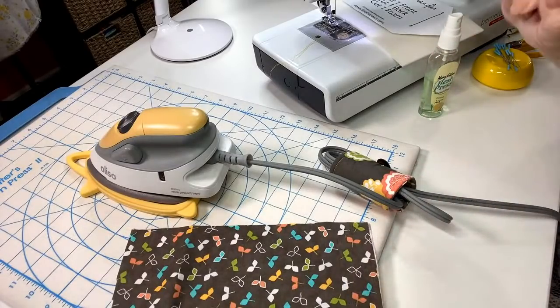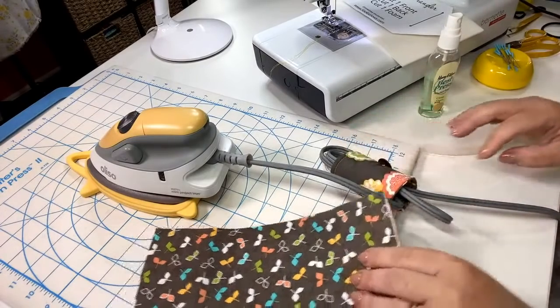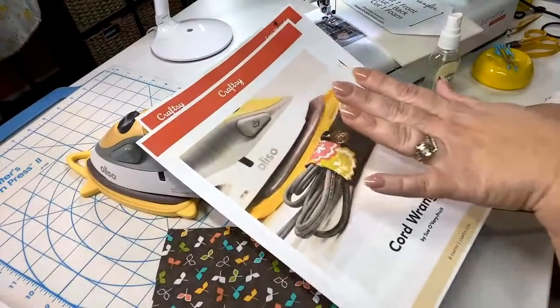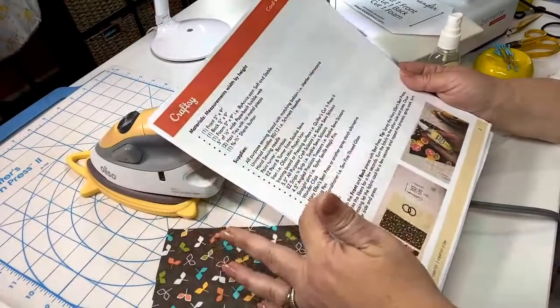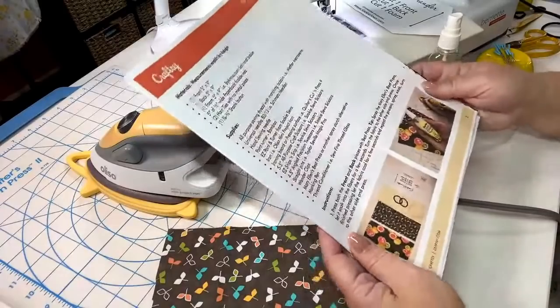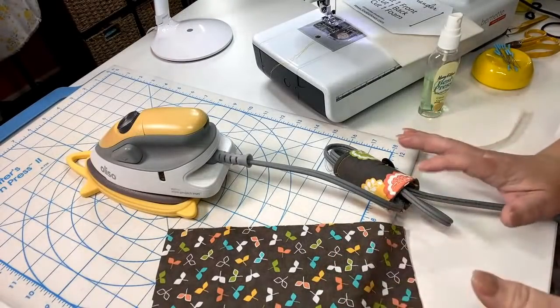Okay, well, if you're ready for me to get started, I will do that. The very first thing I wanted to point out is that Craftsy has put together this wonderful set of instructions that everyone can print off. The very first section would be the materials, and then going right into all the supplies. Once you have all your goodies ready, we go ahead and start making the project. I'm going to be referencing my instructions so that I don't miss anything.